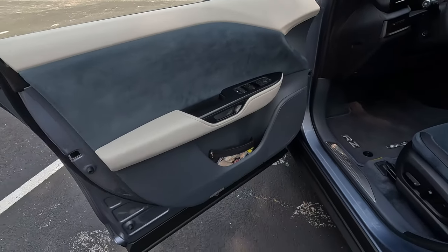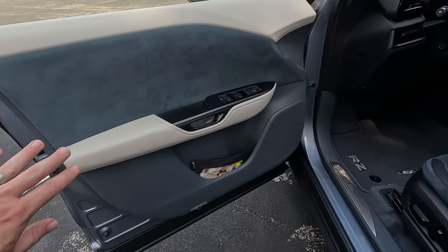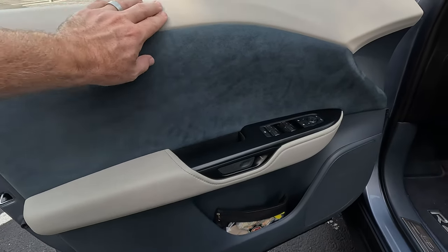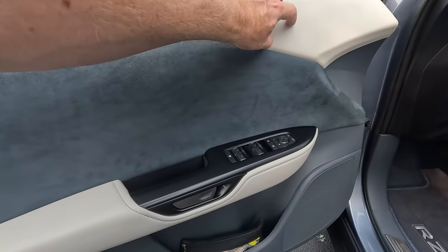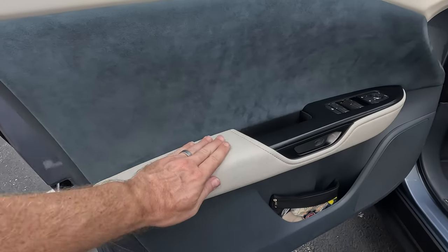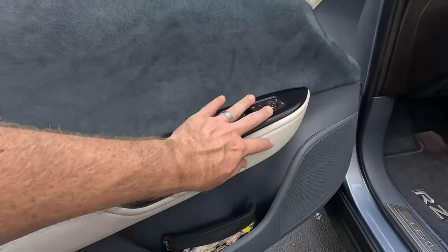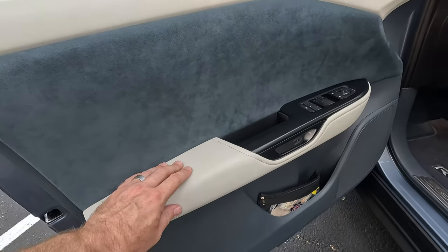Pulling back away from those buttons, you can see that blue suede, Ultrasuede, is continued here on the door. We get this cream colored. This is injection molded plastic, but this feels like real leather or synthetic leather with some stitching down here. It is very soft and nicely padded.